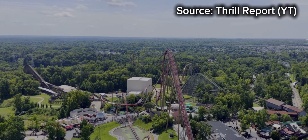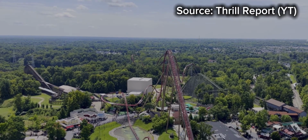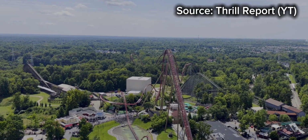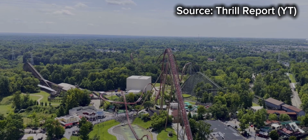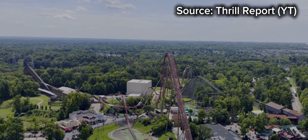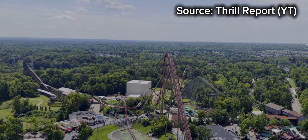Diamondback is such a fun ride that is very re-rideable. It has amazing airtime and a decent first drop. The B&M clamshell restraints also help this coaster out a ton, as they don't restrict you from getting airtime one bit.